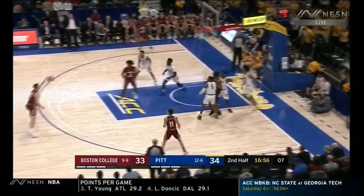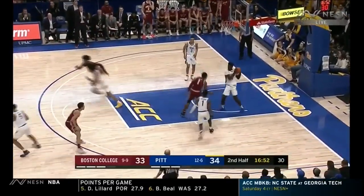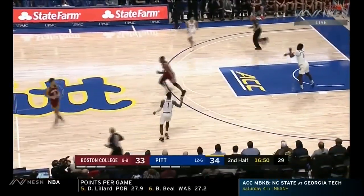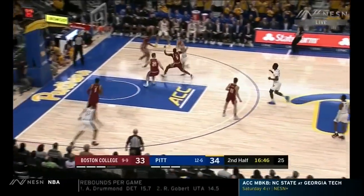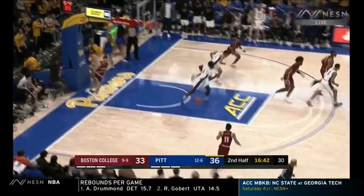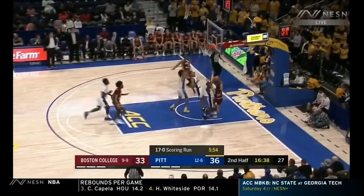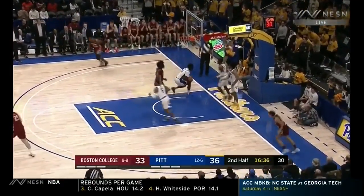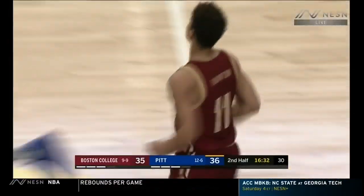Another deflection, but a recovery. Hamilton feeds Popovich. And the rebound cleared by Eric Hamilton. It's been a 6.5-minute game time BC drought. And that runner off the window converted. McGowan's 36-33. And Thornton finally responds to get Boston College off the schneid.